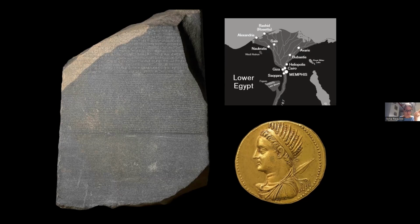As you can see, it's a very difficult text, even to look at. And I should have mentioned that when it was in the possession of the French and in the early years of British possession, a lot of efforts were made to copy the stone, and they did this using it as a printing block. And these copies were then distributed all over Europe.